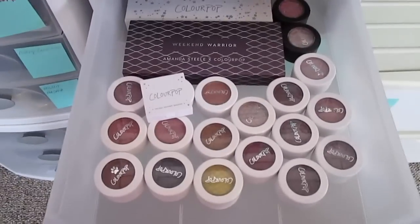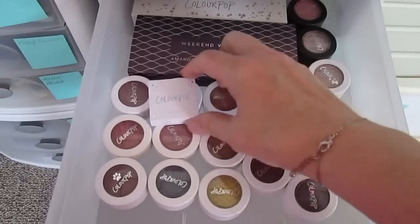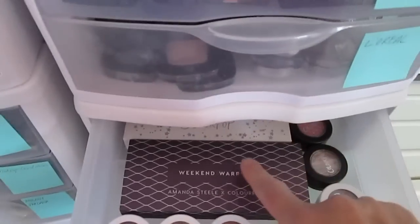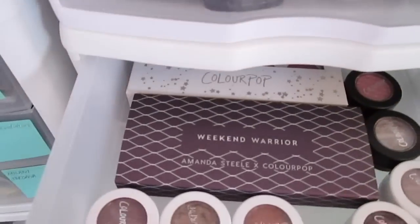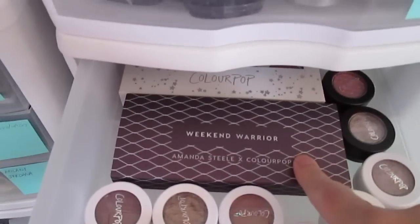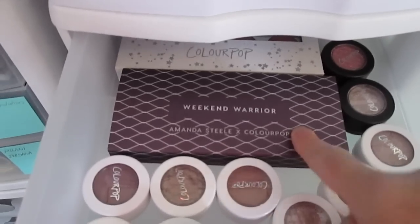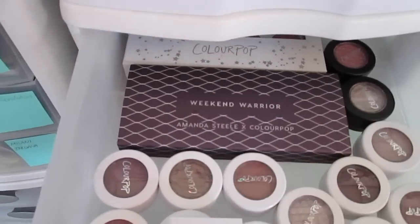This next drawer is what I have for ColourPop. I have some Super Shock shadows. I have one single pressed eyeshadow, and then I have some pressed eyeshadows that are in palettes. This one here is the very first one that they ever released. When ColourPop first launched eyeshadows, this was the collab they did with Amanda Steele.